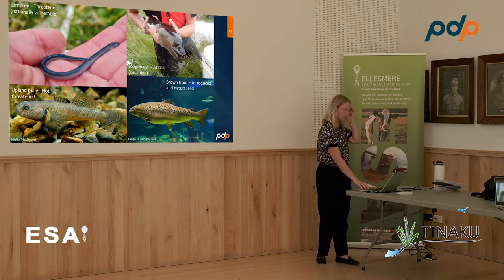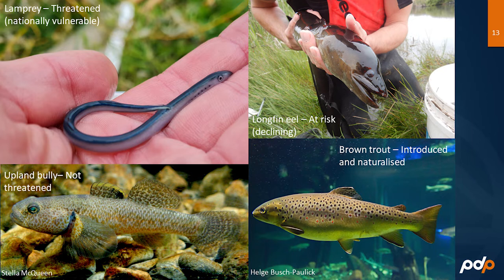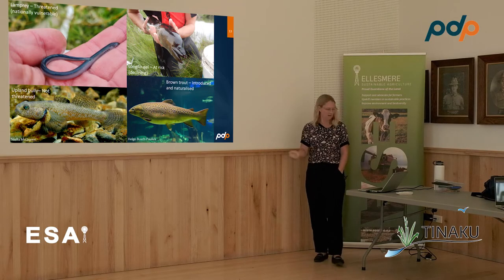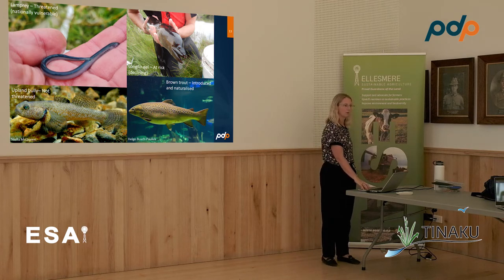And just those fish that we were talking about that have been caught in the lagoon: lamprey, which are a nationally vulnerable threatened species, longfin eel, which are considered at risk and declining, upland bully, which are not too threatened, they're pretty common, and also the brown trout, which is introduced and naturalised. There used to be quite a lot of brown trout in Jollies Brook, but there haven't been any recorded for quite a while.